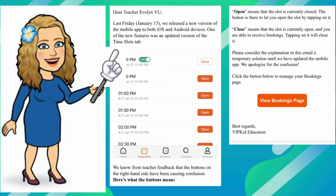Here's what the button means. Open means that the slot is currently closed. How confusing is that? The button is there to let you open the slot by tapping on it. Close means that the slot is currently open, and you are able to receive bookings. Tapping on it will close it.